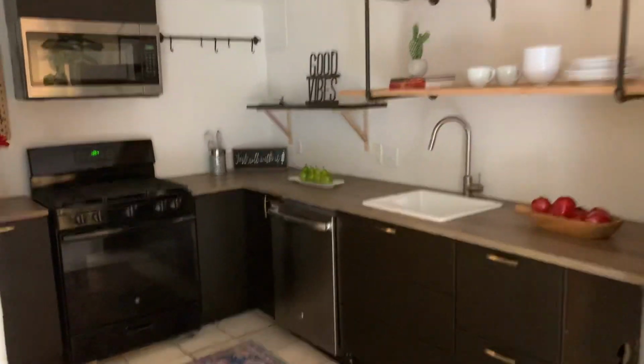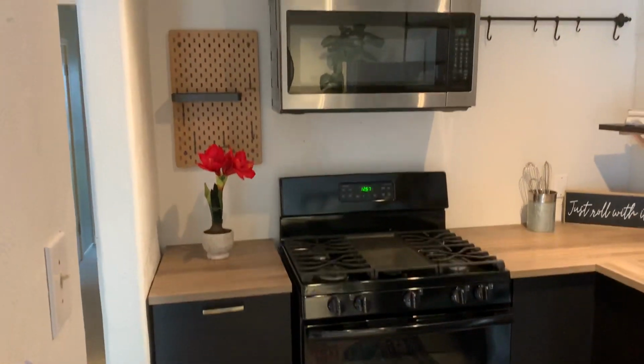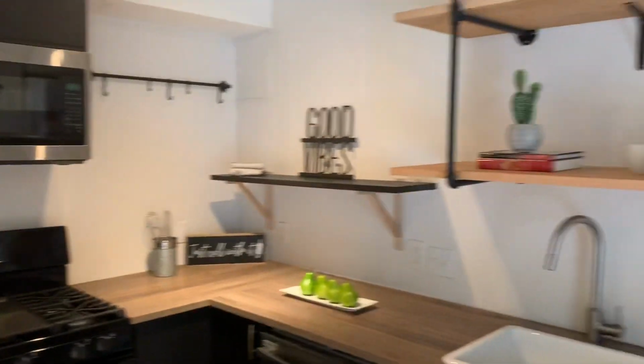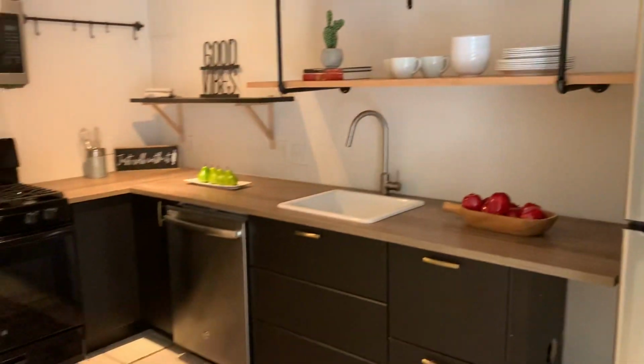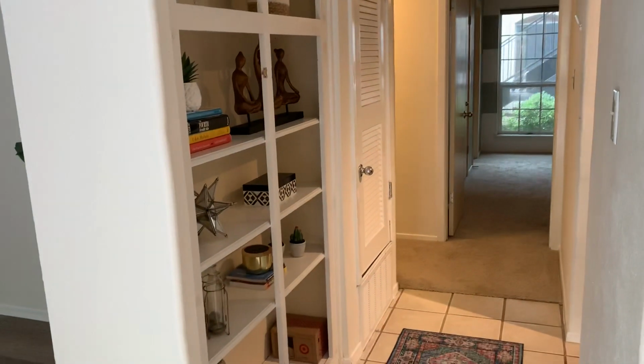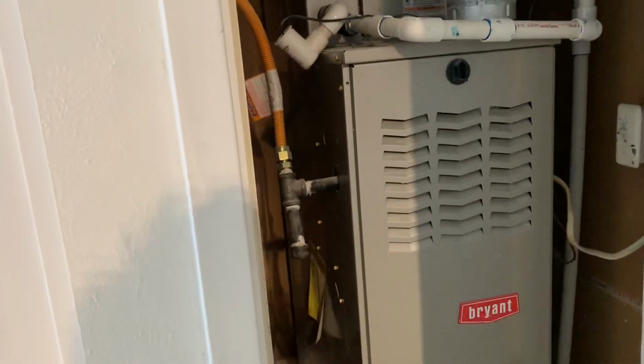Got nice new kitchen cabinets. 5 burner gas range, microwave, open shelves, refrigerator, stainless steel dishwasher. AC was just replaced in the last year and a half. Nice clean installation. Gas.